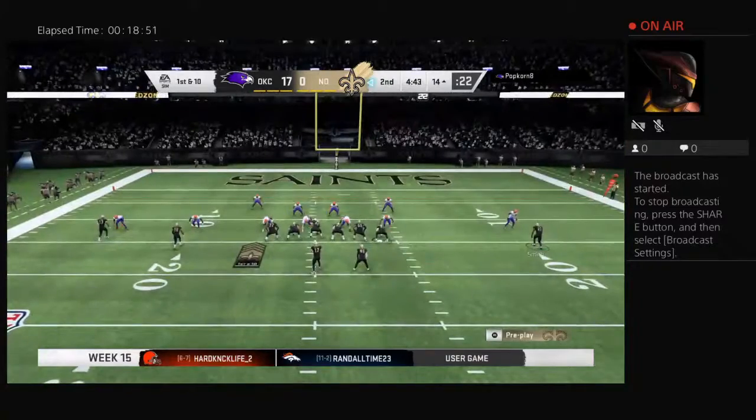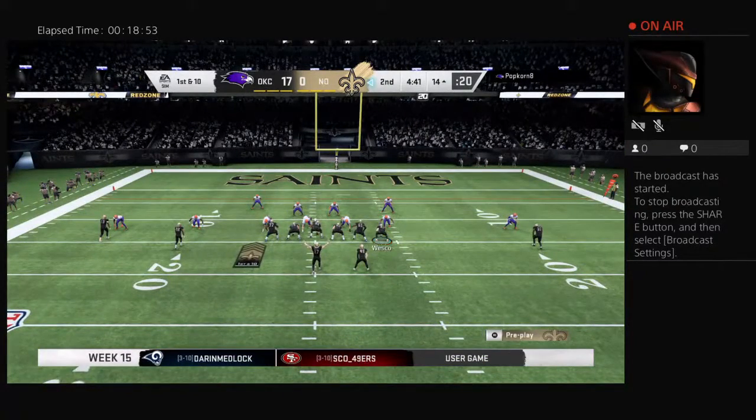A first opportunity upcoming in the red zone for the Saints. It's 1st and 10 at the 14.